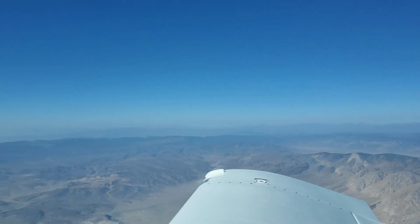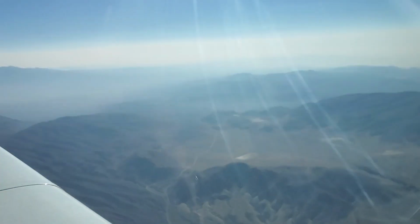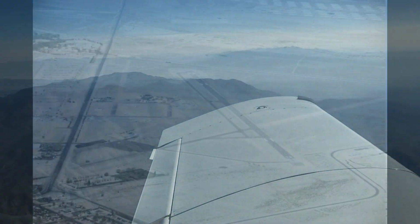I checked the plane over pretty thoroughly and taxied it around and then got a night's sleep before venturing off. I actually headed west from Fallon and then had to turn south to avoid some military operation areas and the mountains. And the visibility was a lot better than I thought it would be. The first stop was in Hawthorne, Nevada for fuel.